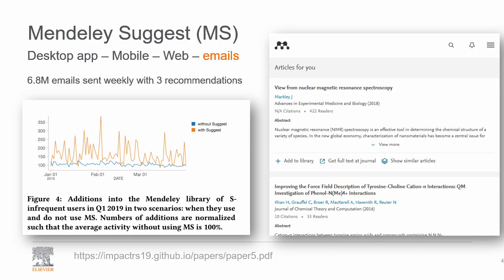Such a discovery tool is Mendeley Suggest, one of our oldest recommenders. It recommends articles. And recently at RecSys, one of my colleagues presented how it impacts researchers and how many documents they're adding to their library through Suggest instead of through other means. This is particularly relevant for users that are not very intense in using Mendeley in general.